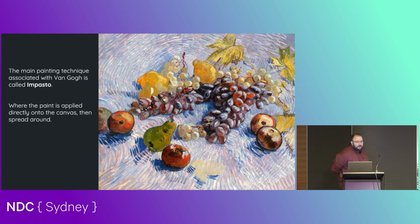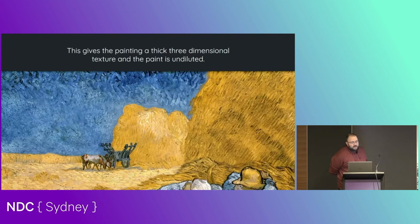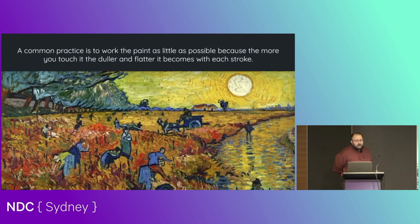The main painting technique associated with Van Gogh is called impasto, where the paint is applied directly onto the canvas and then spread around. It can even be mixed together with other paints, sometimes using your own fingers. This gives the painting thick, three-dimensional texture, and the paint itself is undiluted. A common practice is to work the paint as little as possible, because the more you touch it, the duller and flatter it becomes with each stroke.